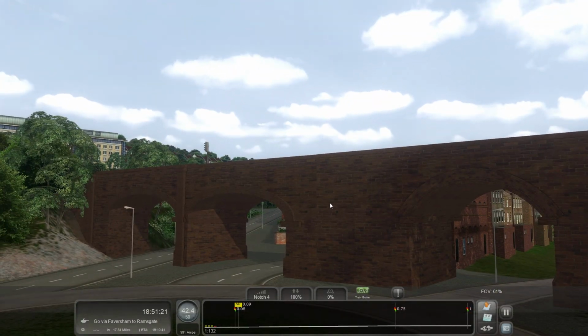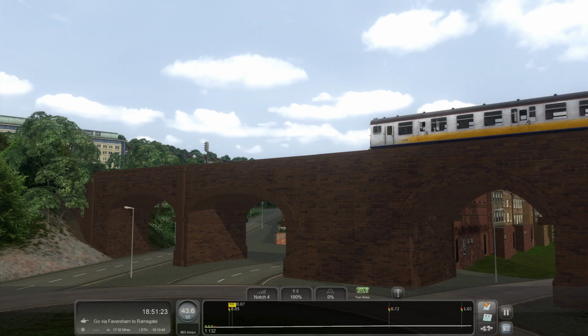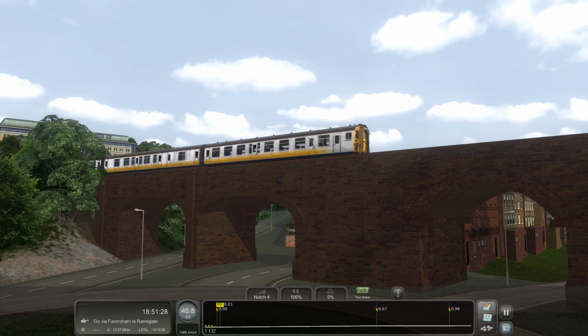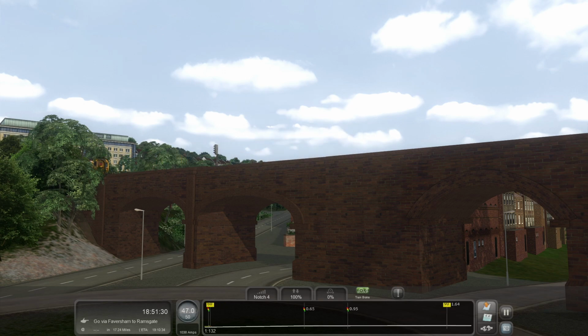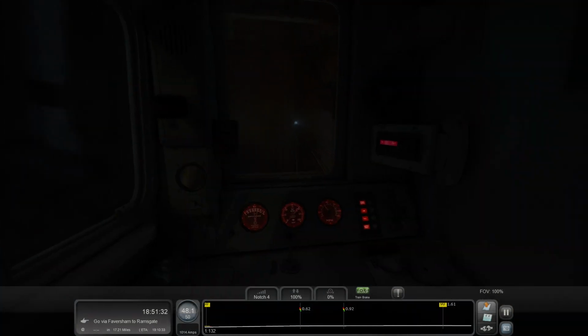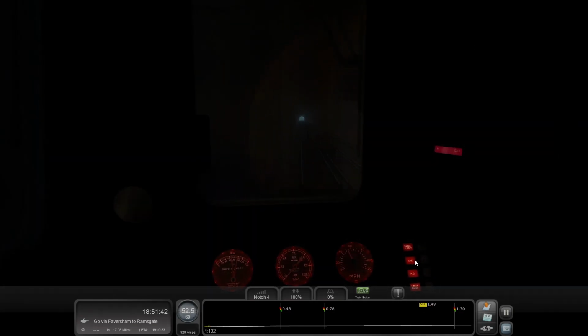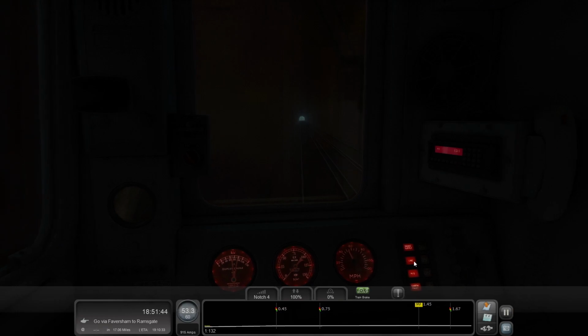And this is Luton Arches. So this road area is actually closed, or was closed for a while as it was being refurbished. I say 20 minutes from here, which I think is probably on the long side of how long it's going to take us to get to Faversham.